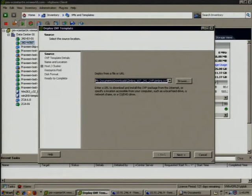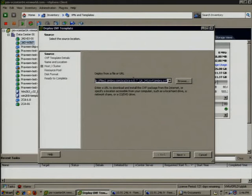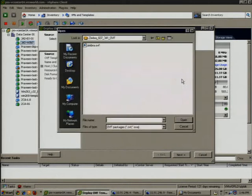We can literally, with the appliance, go from install to inbox in less than 10 minutes. We can provision that quickly. So when we deploy an OVF template, it can be deployed from a URL. You can go directly from an HTTP URL hosted on a web server. You can also provision from a local path on your machine. I'm going to choose a local path here, browse out to my OVF file.